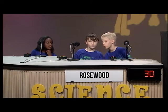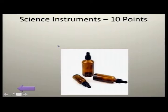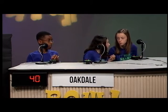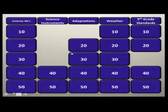Which one would you like? Science instruments for 20. Here we go. The bottles in the picture each have a lid with a rubber bulb that, when squeezed, pulls liquid into the tube. Which scientific instrument is built into these bottles? Oakdale? 5 seconds. Dropper. All right, you are correct. It is a dropper. All right, it is now your turn, Oakdale.